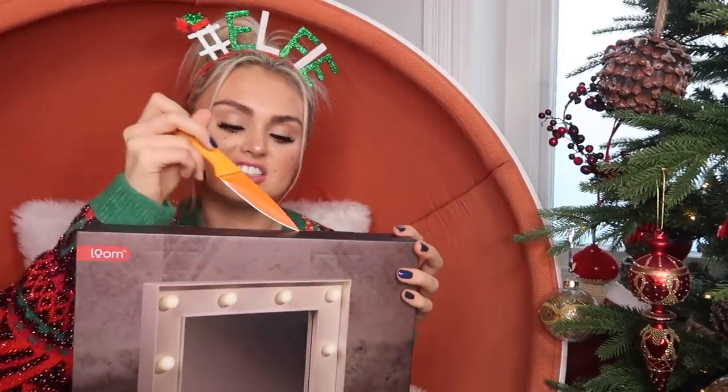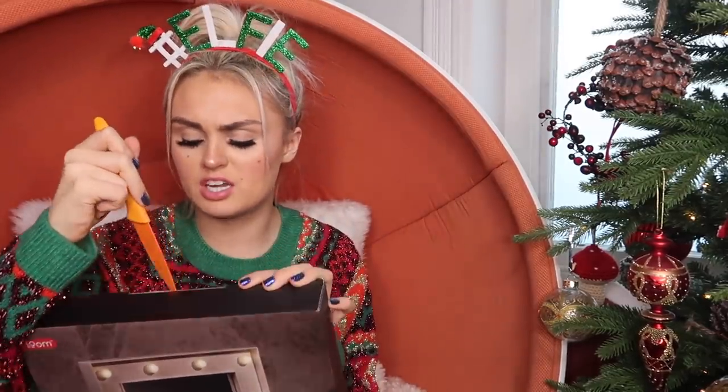Another homeware item is this one. I do think homeware is a brilliant thing to get as a gift because it doesn't necessarily have to be a certain size or be a certain shape or a certain color. You know, it goes with everything.